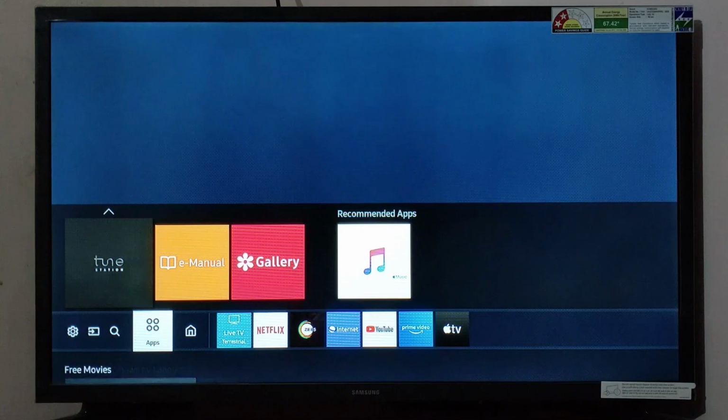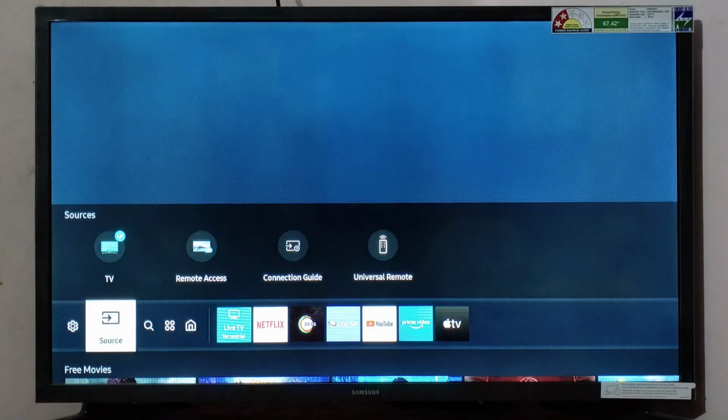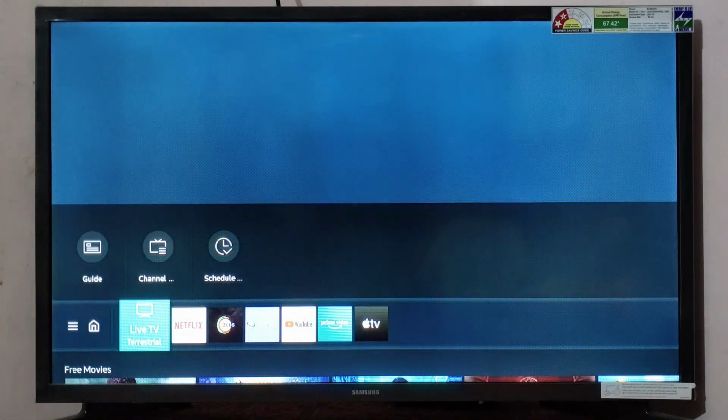First we are going to check the sound quality of the TV. It's a very good sound. They provided a 20 watt speaker with Dolby Atmos support. The 20 watt speaker gives very super quality sound.